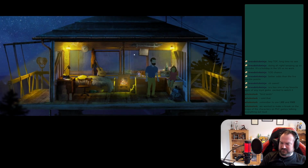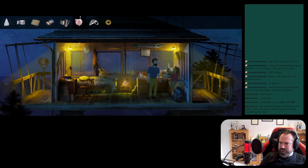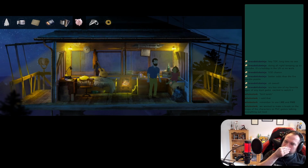It's a calendar for this year. It's broken. Don't they even have the money to repair or buy a new one? Looks like the park has seen better times. Might have some spare change in there.